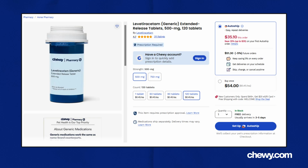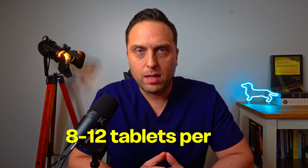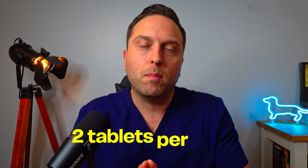Here's again where dog size comes into play. Take, for example, this commonly used seizure medication called levetiracetam, or Keppra. You can see here from onlinepharmacychewy.com, the tablets are 45 cents each. A giant breed epileptic dog will take somewhere in the neighborhood of 8 to 12 of these tablets per day, every single day. A 40-pound dog will take about 2 tablets a day. Many dogs I worked with in my real-life job need 2 to 4 seizure medications given to them each and every day, so you get the idea of how this can scale.